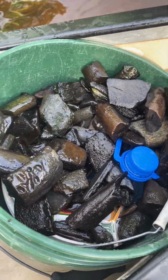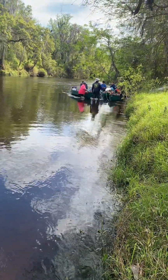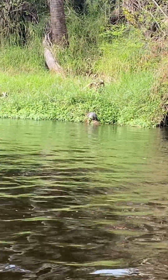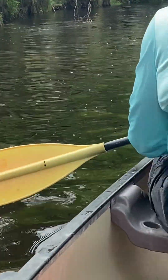So pretty exciting. Everyone's trying to get back in their boats and falling over and stuff. Pretty funny. Here's a turtle, just sunning himself. We've seen a few of those. Cool turtles. I gotta get back to paddling because Barry's not happy that he's doing all the paddling.